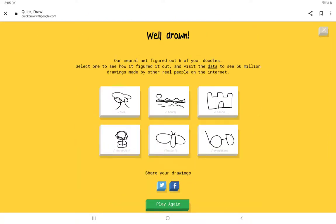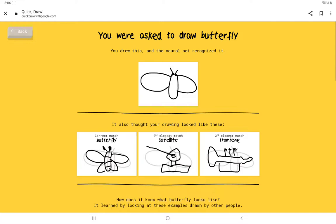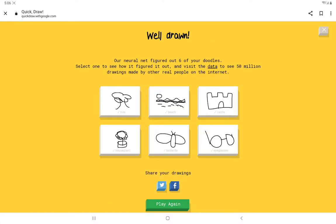It says, well drawn. Our neural net figured out 6 of your doodles. All of them. Select one to see how it figured out, and visit the data to see 50 million drawings made by other real people on the internet. This one's a butterfly. Not the best butterfly in the world, but it could guess it because I was drawing the wings, you know.